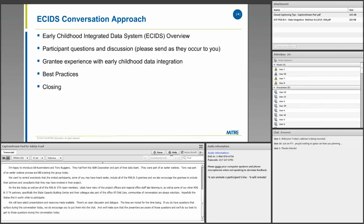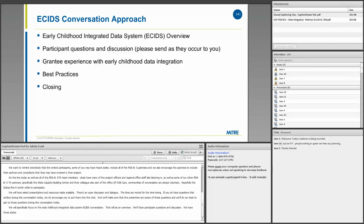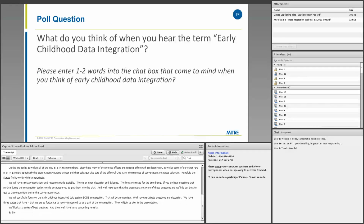We will specifically focus on the Early Childhood Integrated Data System, ECIDS, conversation. That will be an overview, followed by participant questions and discussion. We have 3 states that we are so fortunate to have volunteered to be part of the conversation, and they will join us later in the presentation. We'll look at a series of best practices, and then we'll have some concluding remarks. So I'm going to turn this back over to Bill and Tony to start the presentation.